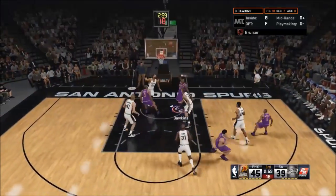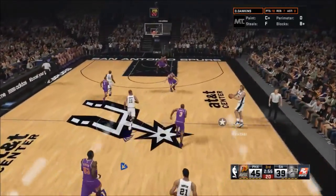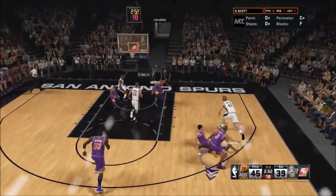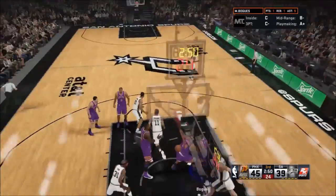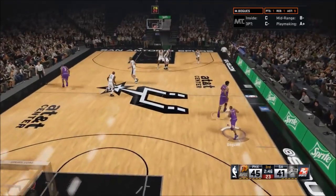Yeah, this game has been physical, it's been fast, it's been high-paced. So anytime you're in a situation like this where it's really a hard-fought game, critical to keep yourself hydrated throughout. Phoenix leading by 4.